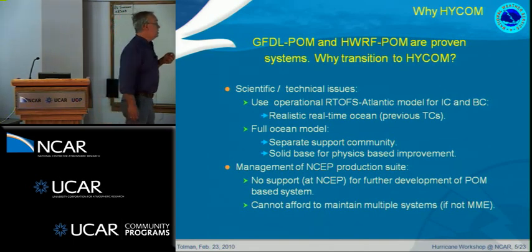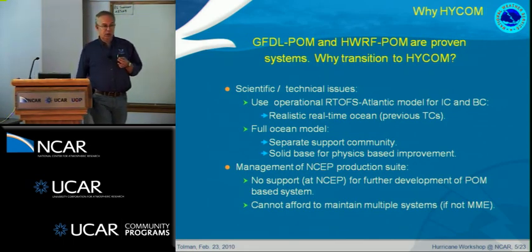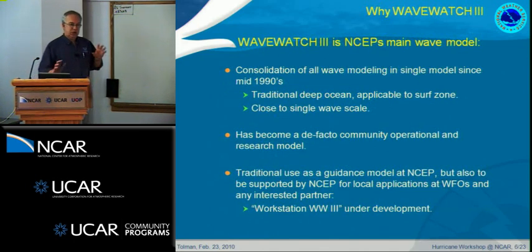So this is not a science issue, this is not a political issue, this is purely a practical issue of maintaining a model suite. And the only way we could afford starting maintaining more models is if we come to the conclusion that we need these things for multi-model ensembles and get the proper resources for it. So why WAVEWATCH? A little bit of a different story.